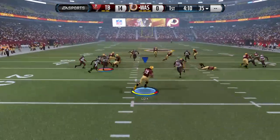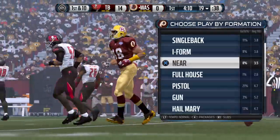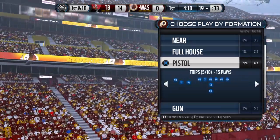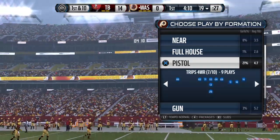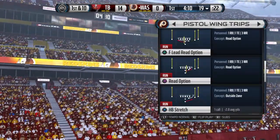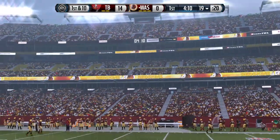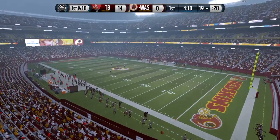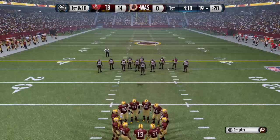They're setting up the return. And they stop him from running it out to the 20. Mark him down at the 19. First down on the way.